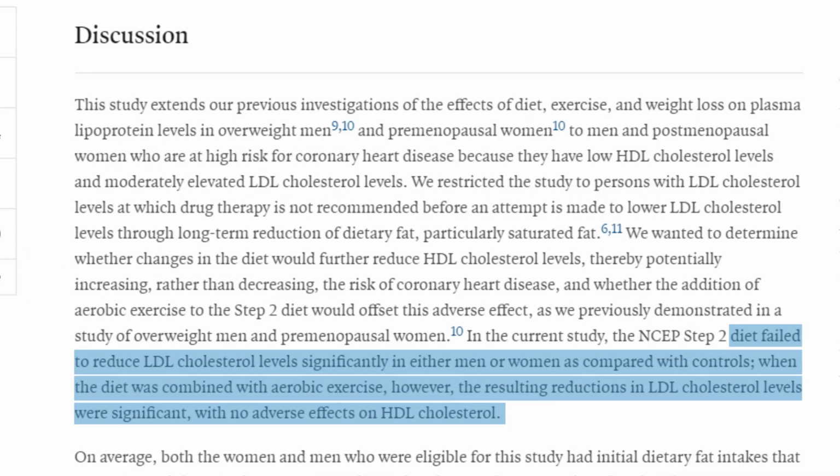In this study, the diet didn't lower LDL cholesterol levels significantly in either men or women. But when the diet was combined with exercise, the resulting reductions in LDL cholesterol levels were significant, with no adverse effect on HDL cholesterol. So in this study, they found that the specific diet that they put them on didn't have much of an impact on their cholesterol levels, but when they combined the diet with the exercise is where, in men and women both, they saw a reduction in LDL cholesterol specifically.